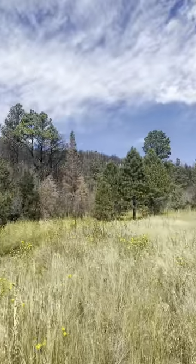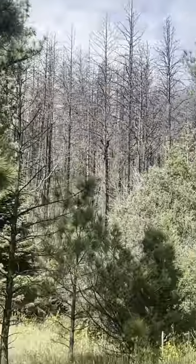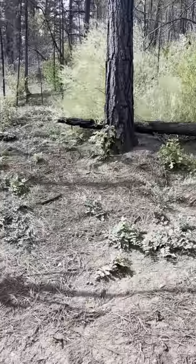I've been doing some exploring. Check it out. So I need your guys' help finding a spot to build. This is a nice flat area right at the bottom of the hill. And those are all burnt dead trees I could use for logs and whatnot.